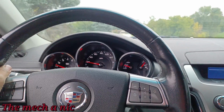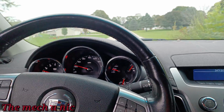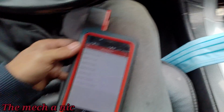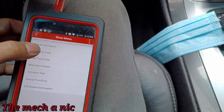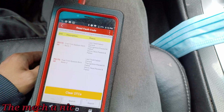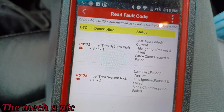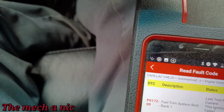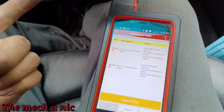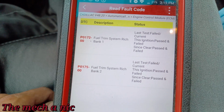Okay, so the misfires, like 100% confident that those are fixed. As far as the rich codes, we won't really know until the car gets driven a little bit. The scanner has been connected the whole time. Let's read fault codes. The car is still running, by the way. We still have our rich codes. So oil pressure is fixed. Misfires are fixed. Misfires are not related to the rich codes.